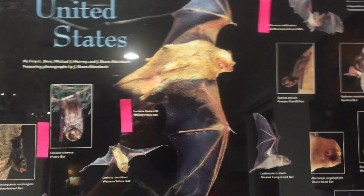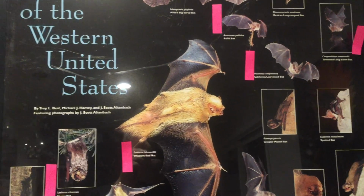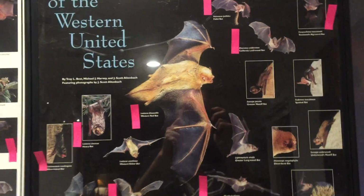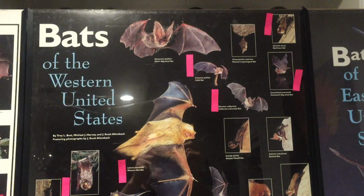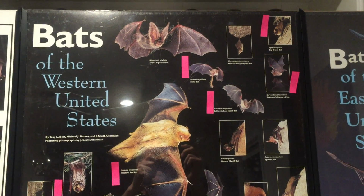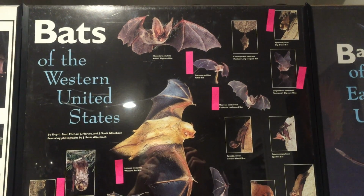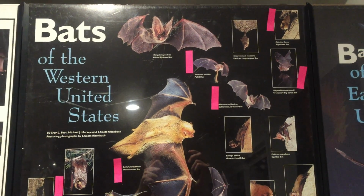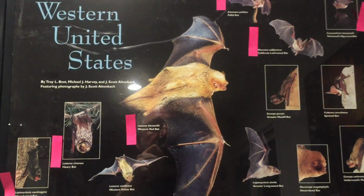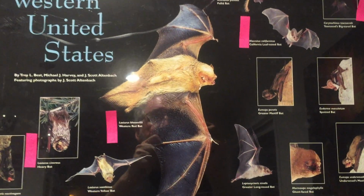So let's take a closer look at this poster of Bats of the Western United States here. These are magnificent posters, and the Endangered Species Recovery Program helped pay for the publication of this poster, Bats of the Western United States, about 20 years ago. Unfortunately, it's out of print now, and we've only a handful left. But let's take a look at the pink tagged ones, and we'll start up at the top here.